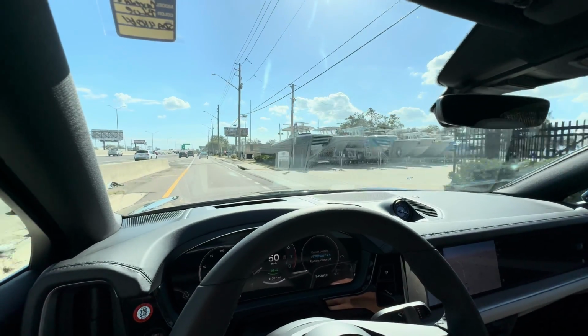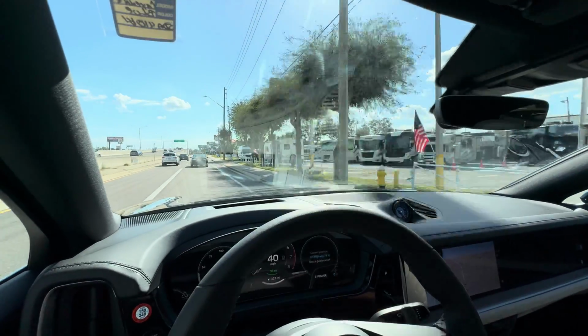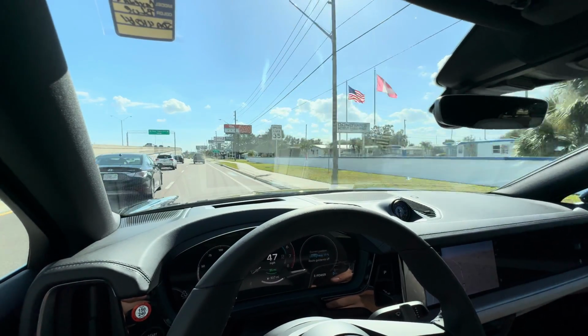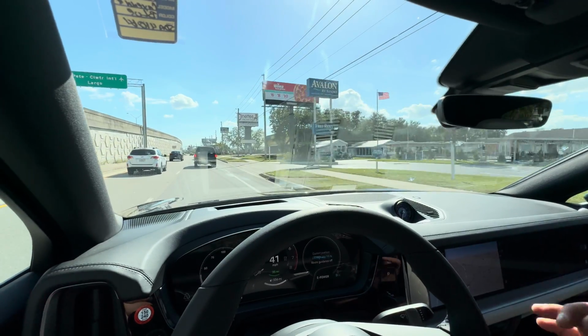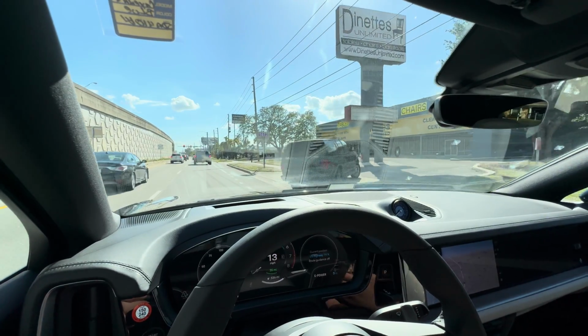The transmission works hand in hand with the electric motor. So as you lean into the power, even in the pure electric mode, the transmission downshifts you. Even in fifth gear though, plenty of torque, as you guys can see, picks up speed with no problem. It's just you got to keep the throttle inputs light, because as you lean into it stronger, it's going to automatically re-engage the gas motor.